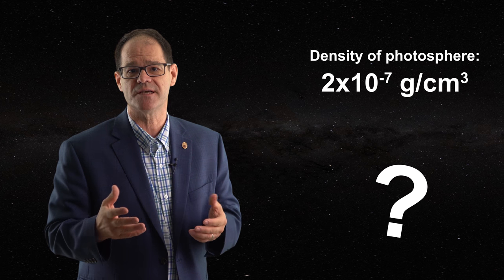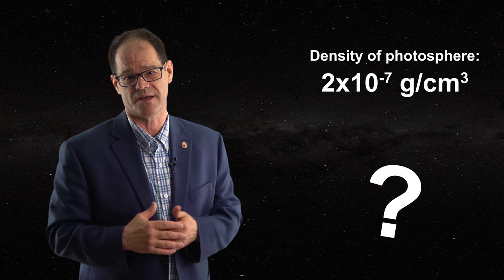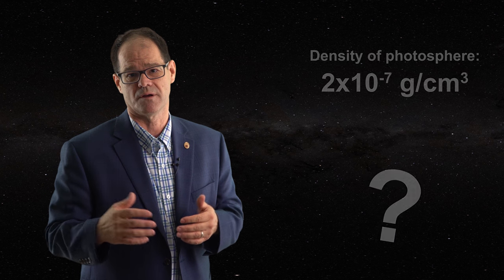So what is holding up the chromosphere if the Sun is gaseous and if the photosphere has an average density of only 2 times 10 to the minus 7 grams per centimeter cubed? It is clear that a gaseous photosphere has no means of holding up the chromosphere in the standard model. However, if the photosphere of the Sun is condensed matter, then all problems relative to the height of the chromosphere disappear. The photosphere can support the chromosphere using gas pressure, in the same way that the atmosphere of the Earth is supported above its surface.